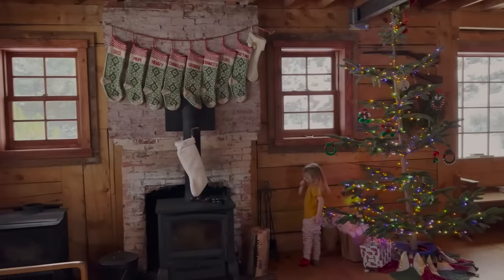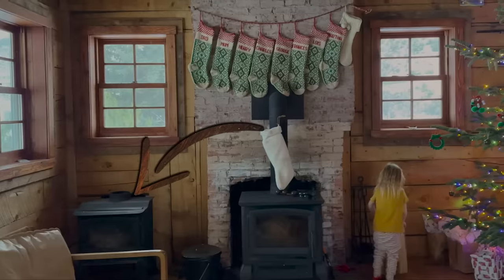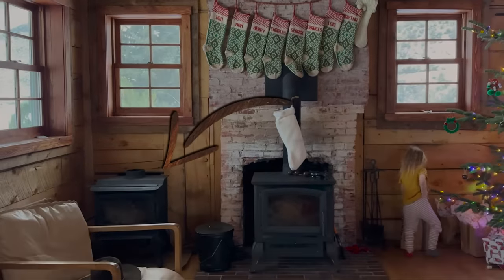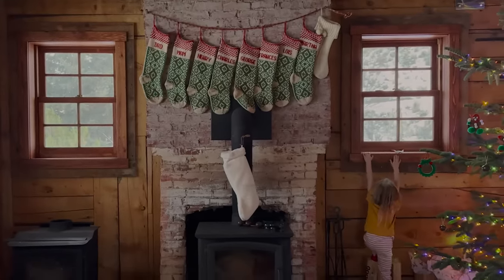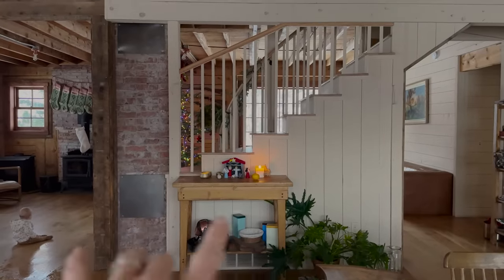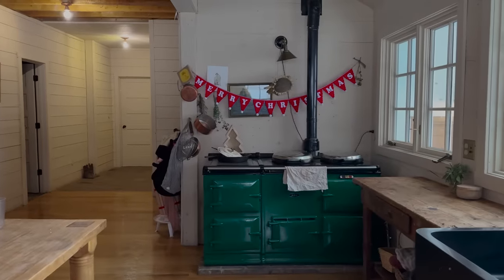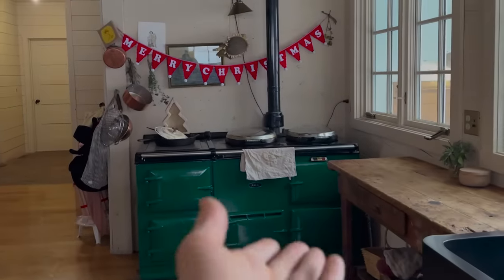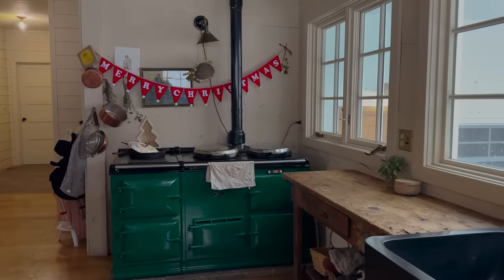And we got everyone's stockings up there. Our stove is out of commission because that one over there in the corner broke. So we installed this one, but it's not quite running. So that's why the stockings are kind of right above it. It's all one big open room, so you can see the Christmas tree from the kitchen. We got a little nativity, and then of course Agnes has her Merry Christmas banner, and you know she's always green, so with a little red, she is up and ready for Christmas.